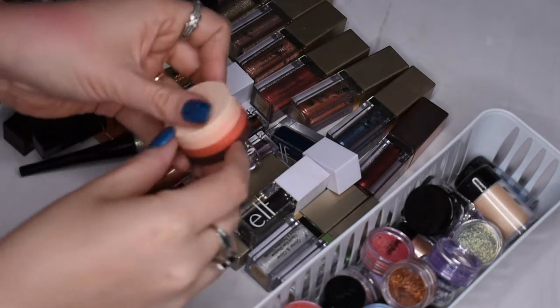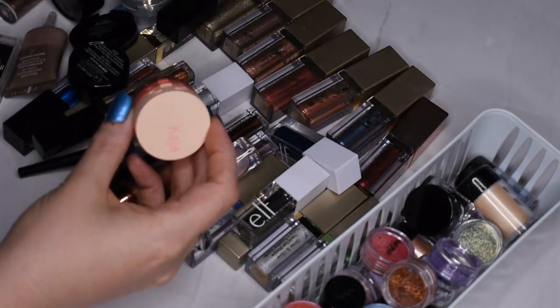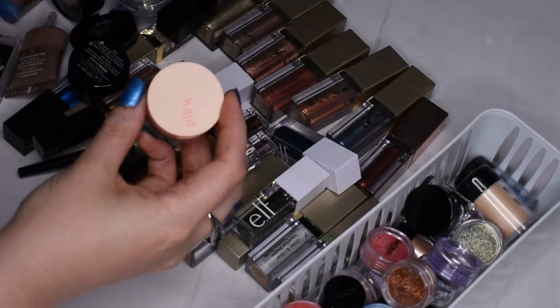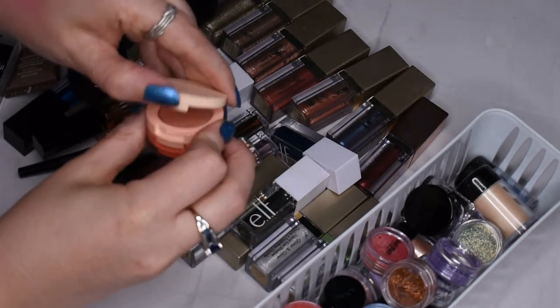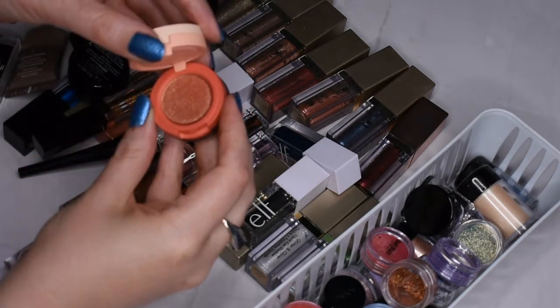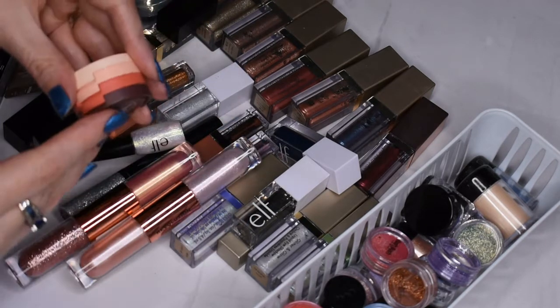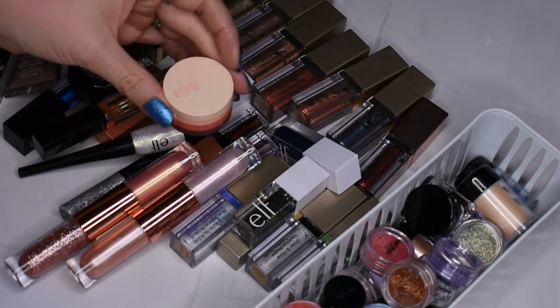Next up, I have this Kaja Beauty little stack here, and I really like these little stacks because I think they have really nice shine to the colors that they've selected. This is the Orange Blossom one, and I think I'll probably end up taking this one on vacation, but I think this is really pretty, so I'm going to hang on to that as well.